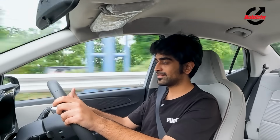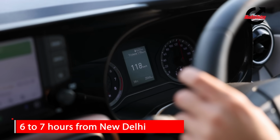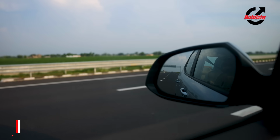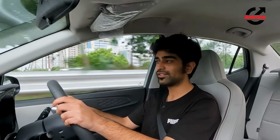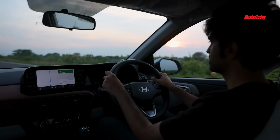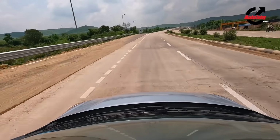Roads are great, the car has been great. It has cruise control, which is really being put to use on this expressway because it just makes life so much easier. I know it's not the most sought after feature when it comes to preferences of the Indian car buying audience, but with world-class infrastructure coming up, these features will gain importance, and the Aura already has it.